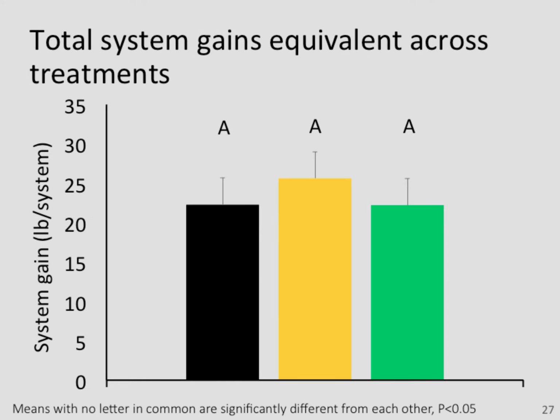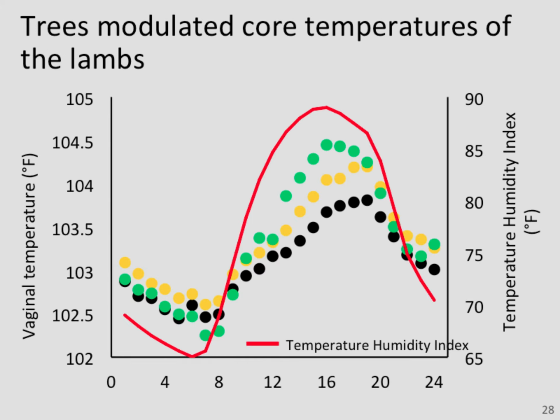And when I do that, there's no interaction between year and treatment, and so I can lump everything together. And essentially, all systems produce the same amount of animal output. And in the case of the black walnut silvopasture, that occurred despite some serious issues in forage productivity. So this is telling us that something else is influencing animal growth. So that leads me to my comparison of animal physiology and behavior.